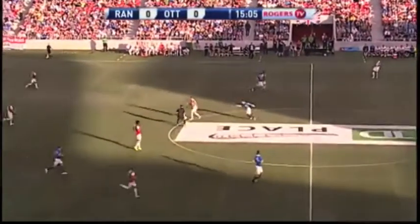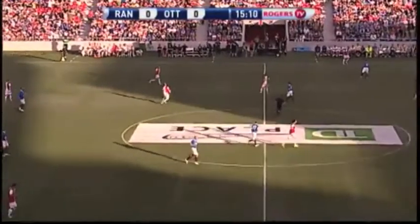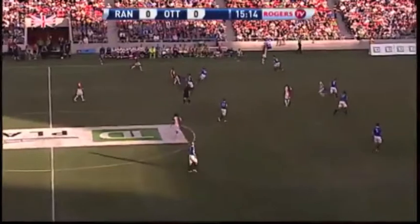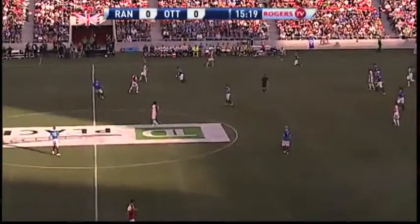Maillard to Ubi Parapovic. Richie Ryan. Soria. Ryan back into the midfield. Wall of blue sweaters back, really making it difficult for the Fury FC to get anything going offensively right now.